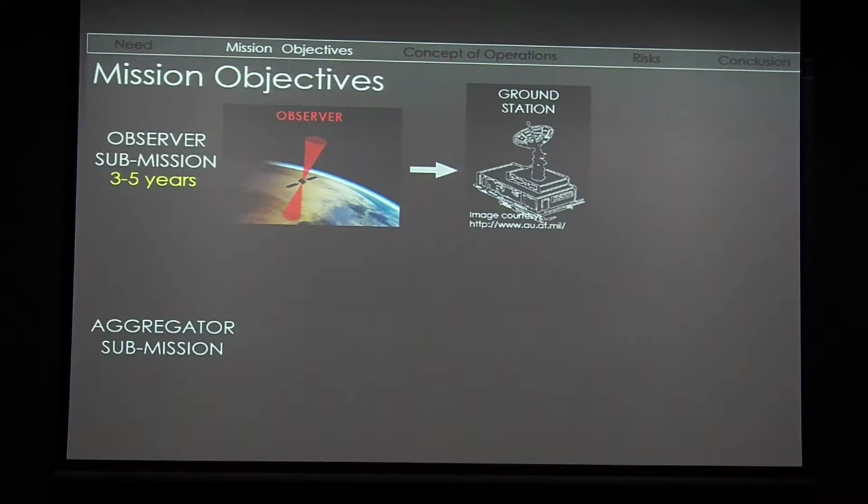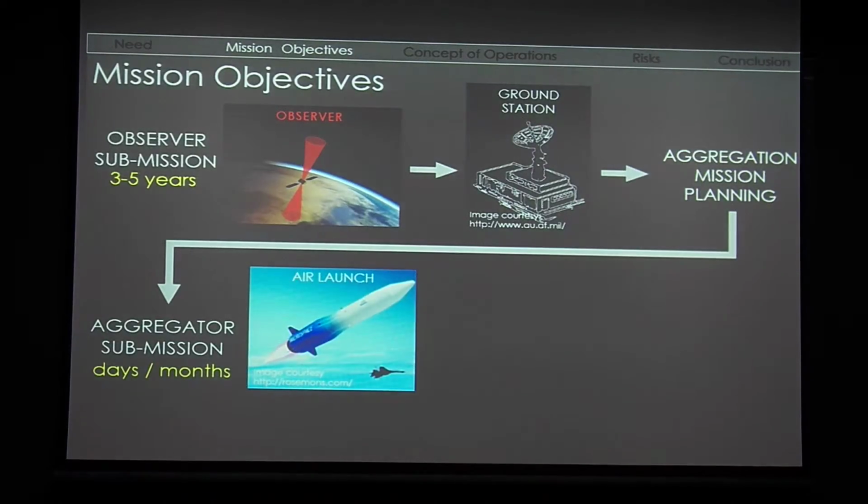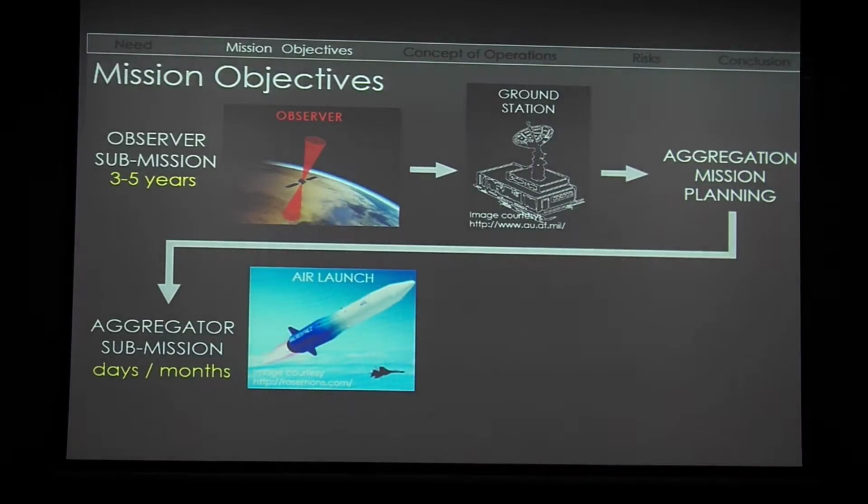The ground station analyzes the data, classifies the debris by their properties, and estimates the aggregation mission plan. After we come up with a particular mission plan, the aggregator submission starts. This is a short-term mission, planned to last from a few days to maybe several months, and because we need a fast method of delivering removal missions, we propose the usage of the so-called air launch method, which uses an aircraft instead of a launch pad and first stage rocket.